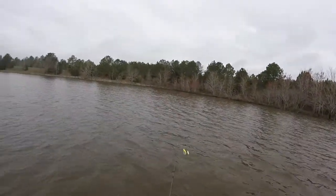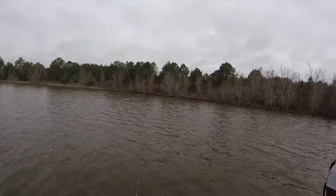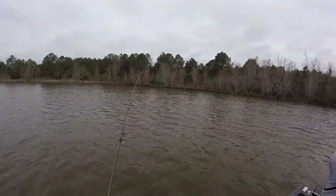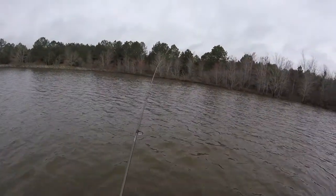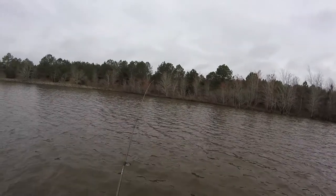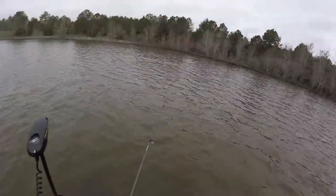So, it's a little windy, but getting a lot of nibbles. I told Alex, when fish don't bite, I usually pull the camera out because everybody wants their little 15 minutes of fame. They know the camera's rolling, they're going to be like, oh, let me get on TV. They just don't know.